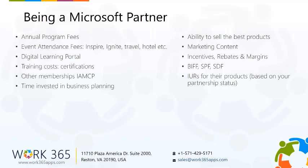So now let's take a look at what we get for this investment, right? On the right side, we get the ability to sell these products, which is great because they are some of the best products in the marketplace out there. We get access to marketing content to generate leads and drive campaigns. We get incentives, rebates, and margins, spiffs and biffs and other Fs. And finally, you get the IURs, right, of their products. I'm sure most of us that are doing any sort of cloud services use Office 365. I can see that 50% of the folks on the call are also using Dynamics 365, which is great.